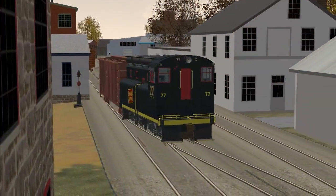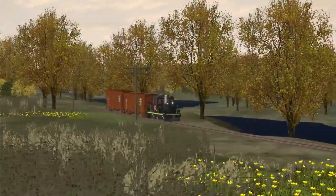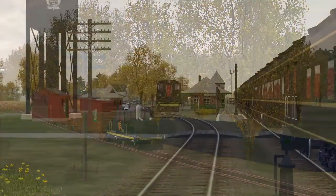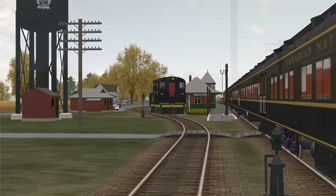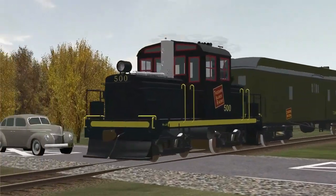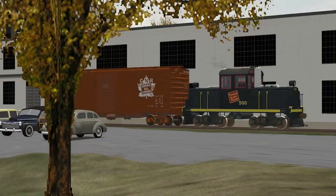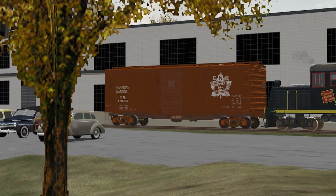While the railway was dismantled in 1995, it's great to see how expertly preserved it is in MSTS. The scenery is beautiful, and the operations are both interesting and fulfilling. While this route will definitely appeal to fans of switching, I think it offers a little something for everyone. I give the Thousand Islands Railway my seal of approval, with a final score of 100% and a platinum certification.